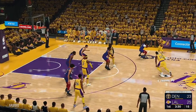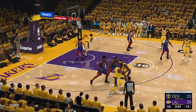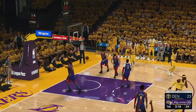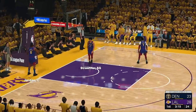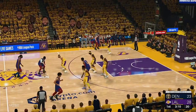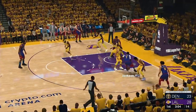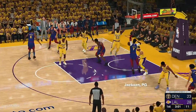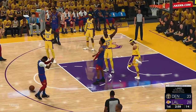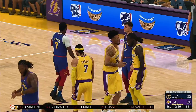Here's Vincent. And here is Vanderbilt. Pass to James. The three is up. It goes again. His 6th basket in 7 tries. This quarter has been all his. I suggest they keep the ball in his hands. Jackson, right side. They get it back. It's going to be on LeBron James. That's his first foul. Christian Wood is checked in for Los Angeles.